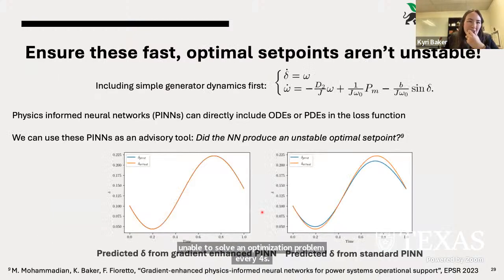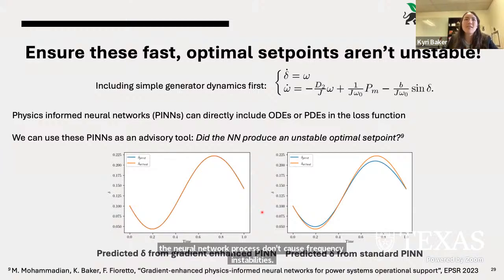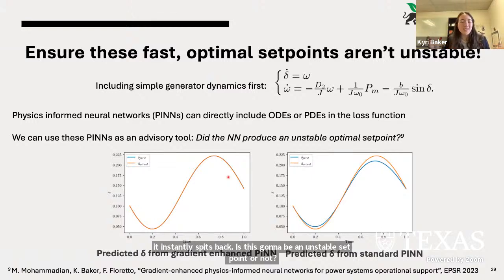So another one of our works asks: how can we ensure that these fast optimal set points produced by the neural network process don't cause frequency instabilities? We developed what's called a physics-informed neural network that is basically an advisory tool. You send the output of the OPF to this advisory tool, and it instantly spits back whether this is going to be an unstable set point or not. So you're not telling the generators to change their output in a crazy way.